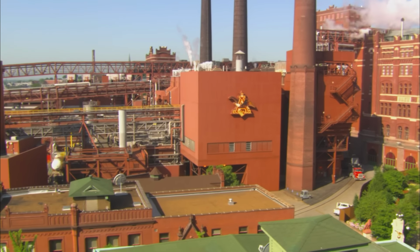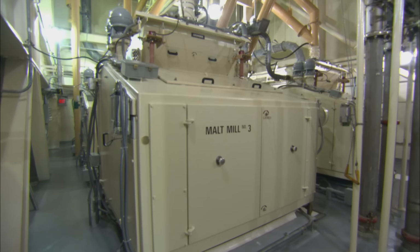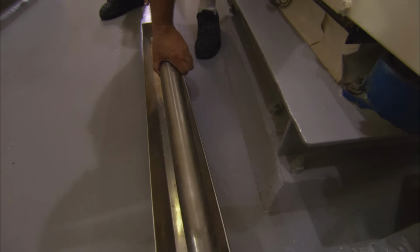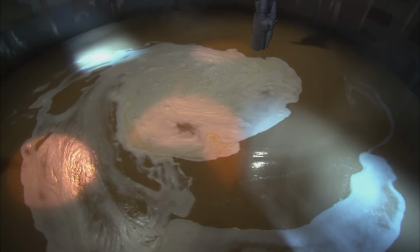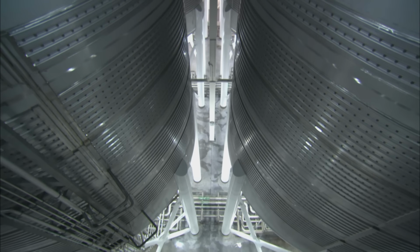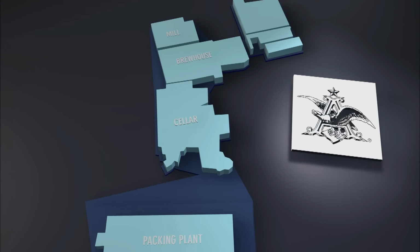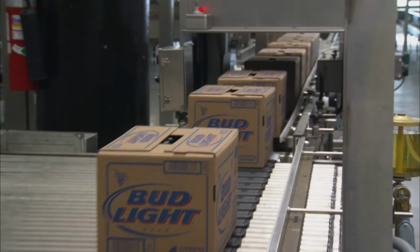So how do you transform hops, barley, rice, and water into the beer called Budweiser? Here in the Anheuser-Busch beer brewing city, the action takes place at 4 critical areas. There's the mill, where the grains are crushed. The brew house, where the raw ingredients are boiled, cooked, and strained to create a sugary soup called wort. Then there's the vast Pestalozzi Street cellar, where the brew is fermented, creating alcohol. And there's the immense 109,000 square meter packing facility, where everything comes together and is prepared for shipping.